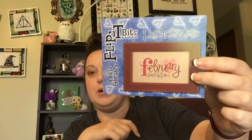So, absolutely loving it. And then, like I said, I switched over to my monthly stitches because, y'all, I'm behind left, right, and center, and I'm trying to catch up. So I figure maybe if I stitch the small ones, I can get all the way caught up. That's what I'm going with. So I worked on February. This is a Lizzie Kate. It's called A Bit of February.